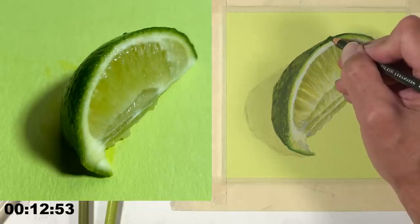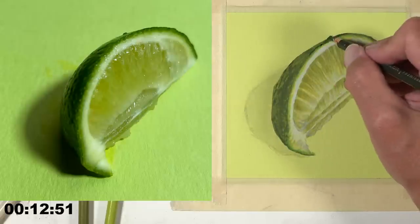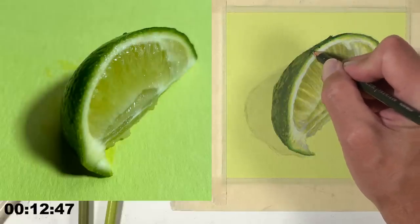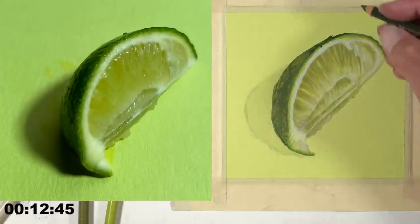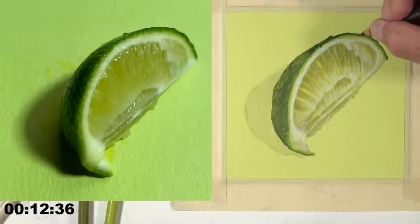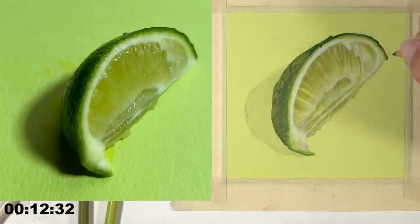Yeah, it is. Now, these are the soft core Prismacolors, right? Not the Verithins. Yeah, the Premier pencils are the ones with the softer core. Okay. And those are the ones that I'm using here. The Verithins are great too. They're really better suited for fine details. But some people like to use them for the entire process too, so that's fine too.